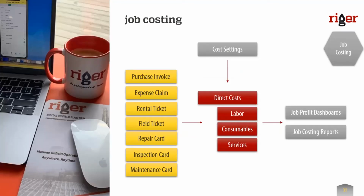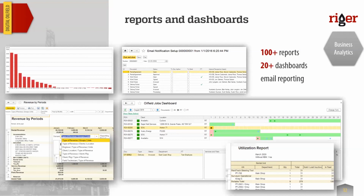The next thing, the recent addition to our system, is the job costing module, where we can set up the direct cost structure and collect all the information about the direct cost and revenue, and compare these job per job, and understand the profitability of each particular job. And you can see this in a job profit dashboard and job costing reports. We doubled the number of reports in the system and quadrupled the number of dashboards in the system. And right now, it's a very useful tool for all our clients. Moreover, they not only generate reports in RigER, but use email reporting tools as well.